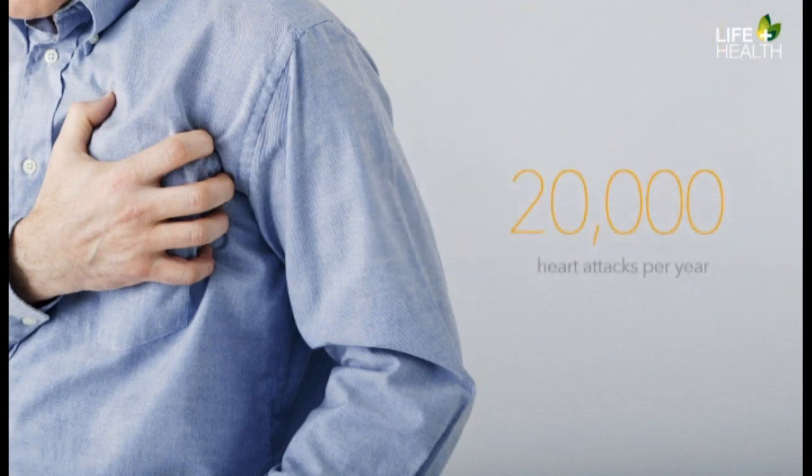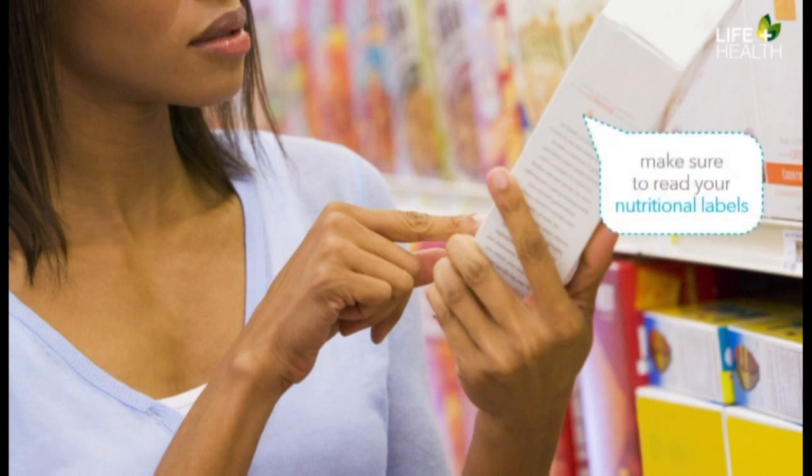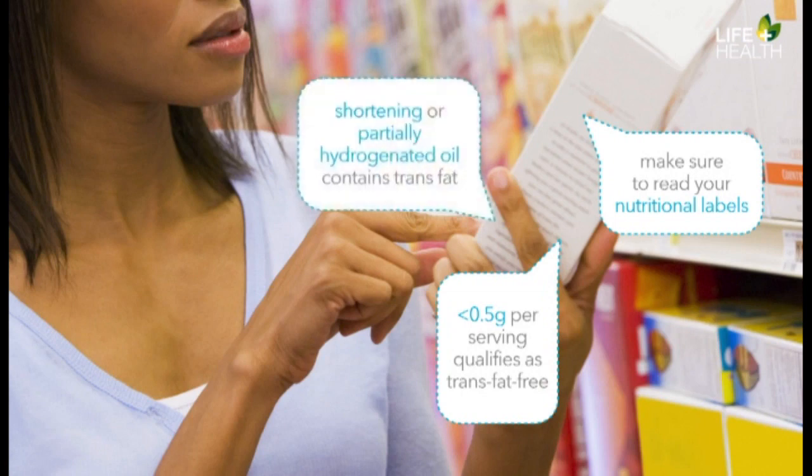But unfortunately, some trans fats are still available, so we need to take the initiative to ban them from our own diets. Make sure to read nutrition labels. Even if a product claims to be trans-free, this might not be true. Products with less than half a gram of trans per serving still qualify as being called trans-free. The best way to ensure a packaged food does not contain trans fats is to read the ingredient list. If you see the word shortening or partially hydrogenated oil, the food contains trans fat, even if it says trans-free.